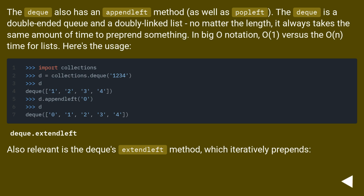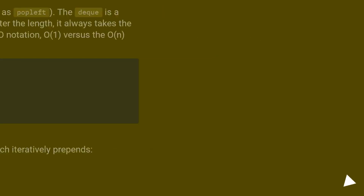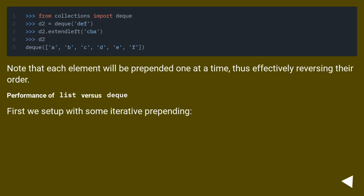deque.extendleft. Also relevant is the deque's extendleft method, which iteratively prepends. Note that each element will be prepended one at a time, thus effectively reversing their order. Performance of list versus deque. First we set up with some iterative prepending.